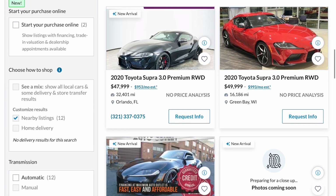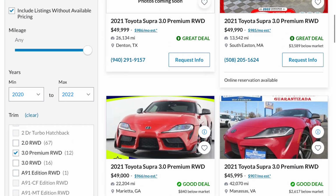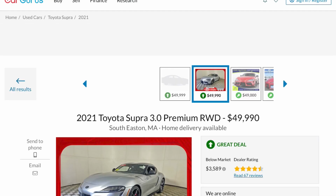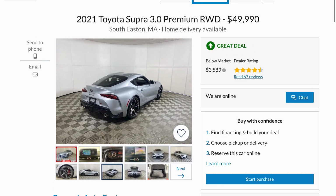So some of the ones that we were able to find online, there are plenty of examples well under $50,000, and it's really impressive as you get close how many are pretty much new cars. Here's the silver one. It was listed for $49,990, so just within our budget, and this car only had 9,000 miles on it. So this is basically a brand new car.